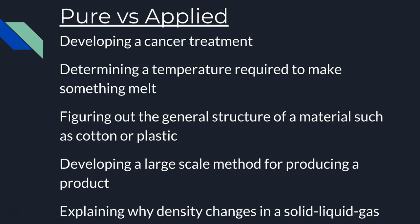Here are some more examples. Developing a cancer treatment, would you consider this pure or applied? This would be applied because you are finding something specific and applying your research to something specific, which would be cancer treatments.